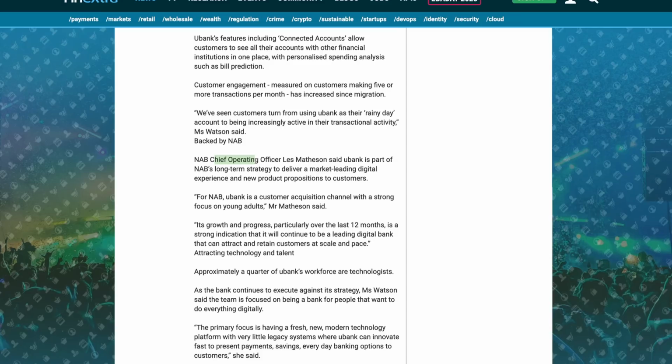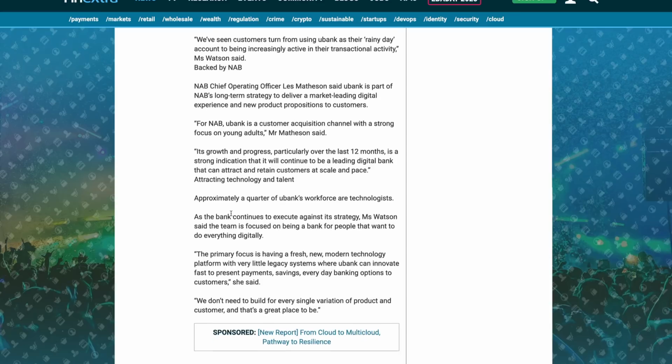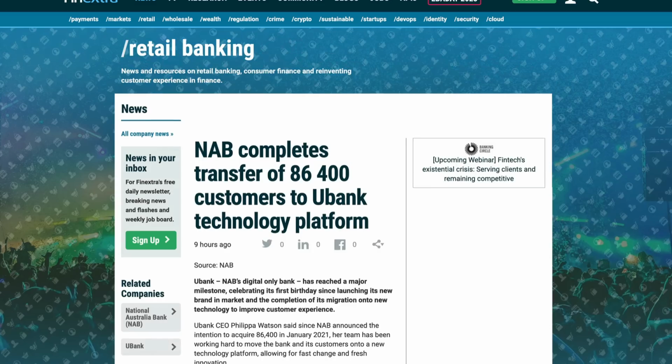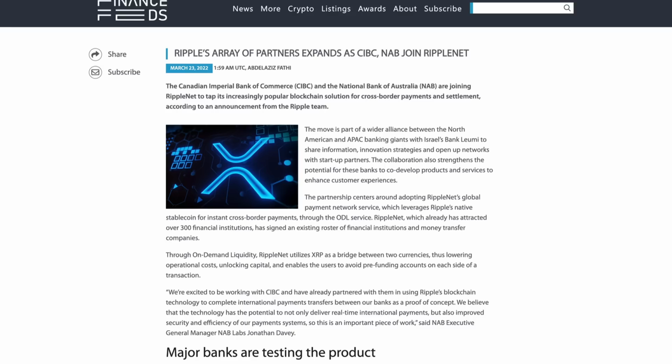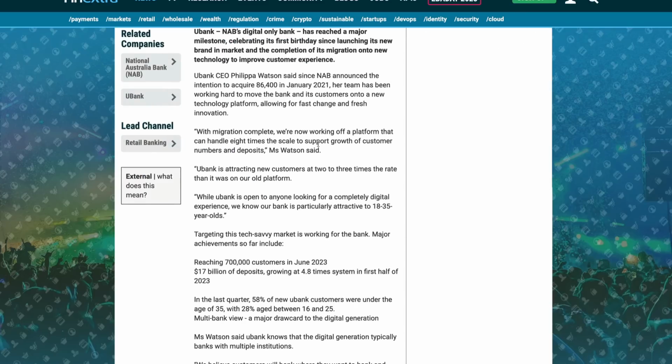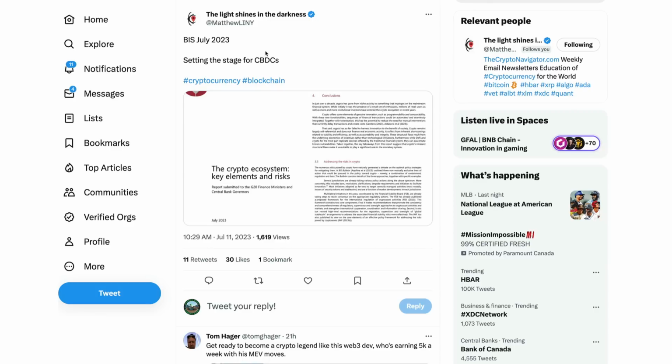NAB Chief Operating Officer Les Matheson said Ubank is part of NAB's long-term strategy to deliver a market-leading digital experience and new product propositions for customers. For NAB, Ubank is a customer acquisition channel with a strong focus on young adults. Its growth and progress, particularly over the last 12 months, is a strong indication that it will continue to be a leading digital bank and can attract and retain customers at scale and pace. So it's looking very, very positive for this Australian bank. NAB integrated with Ripple, and Ubank, their digital-only subsidiary. Makes sense that they wanted to go that route, considering how much business now they have accrued over the last year or two. So just wanted to share that great news there.